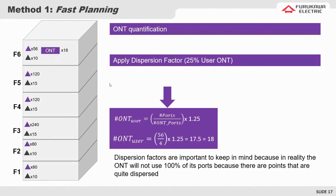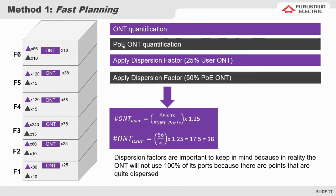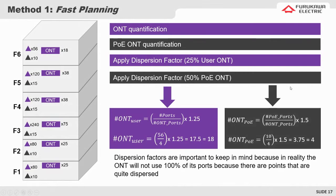and we'll make the same for the other 5 floors. And also for ONT with Power over Ethernet applications, we will consider a dispersion factor of 50%. So on this 6th floor, we have 10 devices divided by 4 with 50%. Rounding up, we will have 4 ONTs on this floor. And we'll make the same calculation for the other 5 floors.